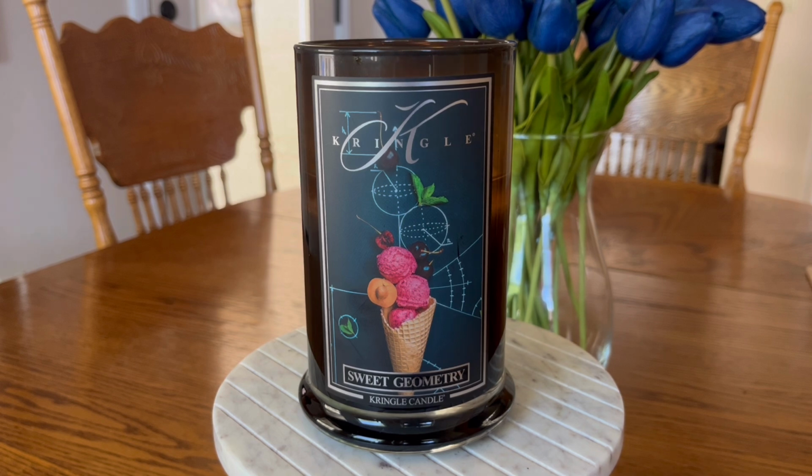The fragrance notes on this are top notes, lemon twist, green mint, apple peel. Mid notes of cherry sorbet, almond extract, jasmine petal. Base notes or bottom notes of sugar cane, vanilla sugar, and sweet musk. What does my nose detect?